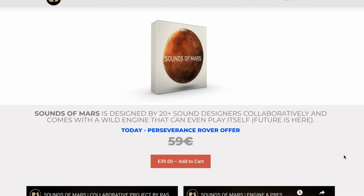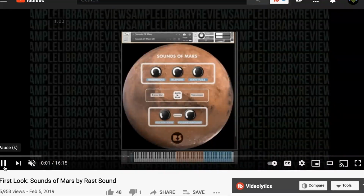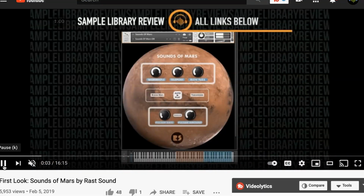Rast Sounds has their Sounds of Mars still on sale. €39, normally $59, and this is probably my favorite instrument the developers made. If you want to learn more about the library, we've got a first look playing through a whole bunch of patches, getting a feel for the instrument.